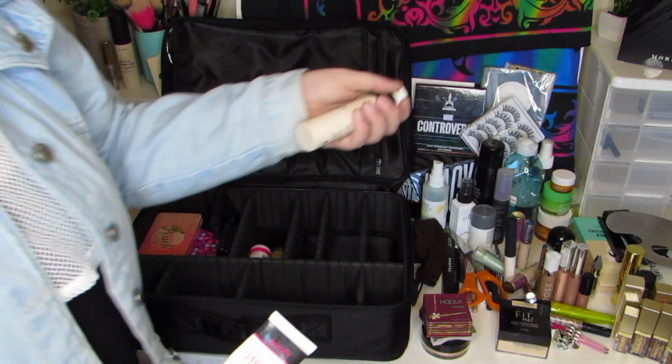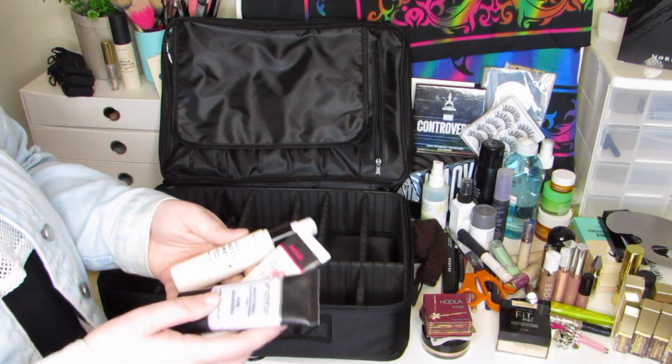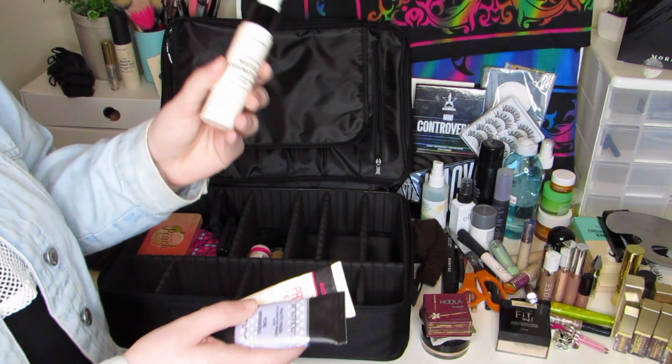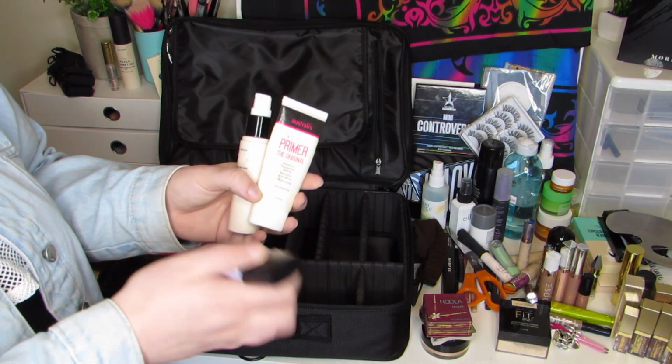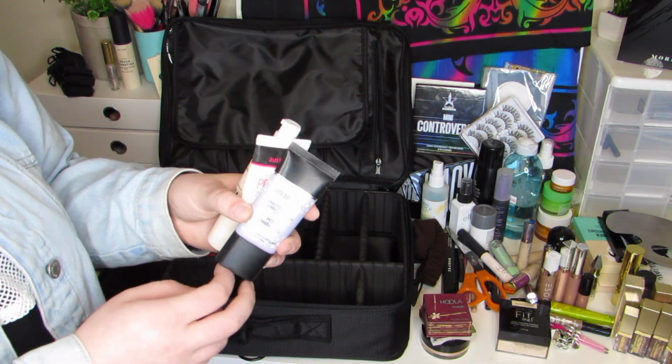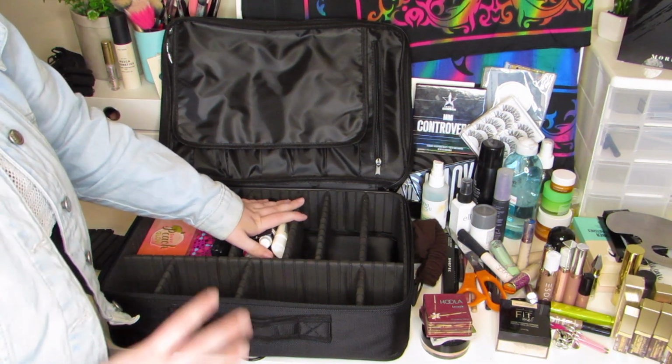I've got... That's what happens when I do makeup. Everything just falls over. I've got 3 primers here. This one's by Mecca. It's an illuminating primer. This one's the Astralis original primer. It's really hydrating. And then this is the Smashbox Pore Minimizing Primer, which I use all the time, which they all fit. I've still got a little bit more room, but I'll see what I need to add.